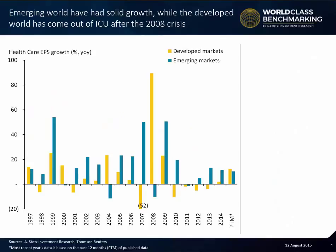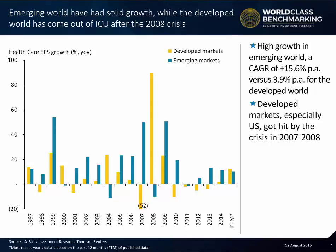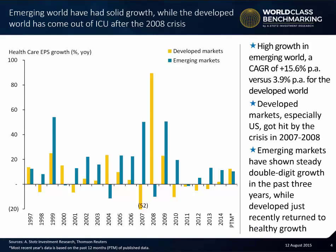What we can see is that the emerging world has had very solid growth, and the developed world, in particular the US, had a 52% fall in EPS in 2007 and then a bounce back in 2008. But then it went into a couple of years of pain that the emerging markets never really went through. If we look at it over a long period of time, we can see a compound average growth rate of about 15.6% for the emerging world versus about 4% for developed. Also, we've seen in the emerging markets that it's been pretty steady. We've only had 3 negative years of growth, one very tiny in 2011.